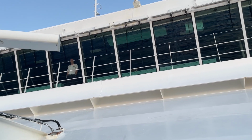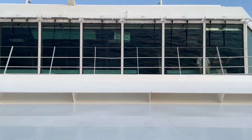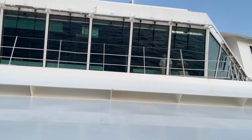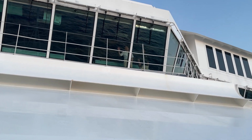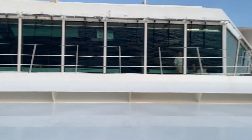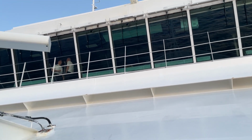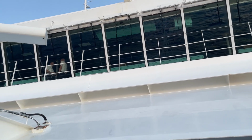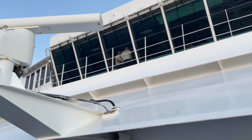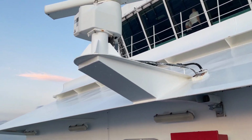This is where the captain and his crew hangs out. As you can see, they're keeping an eye on things as we cruise into port. Hopefully I can get them to wave. Yeah, we got a wave. All right. How you doing, sir? Wow. Amazing, amazing, amazing. That is called the bridge, for those who didn't know.